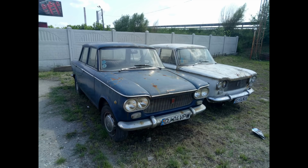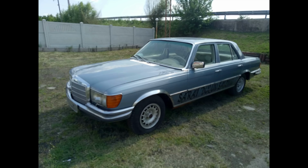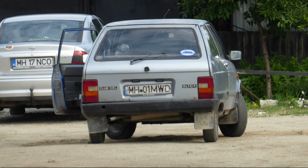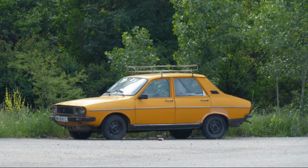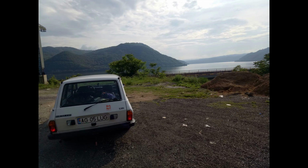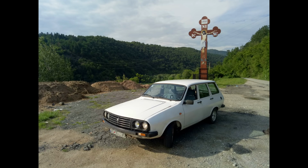But we did find some amazing roadside spots like these old Fiats and this old Mercedes just parked up outside an old hotel. And we stopped here specifically to take this photo. Yes, it was actually an Oltcit. Just as we were about to leave Romania, we found one. That's a fairly early Dacia 1300, a Roman diesel. And I think that was the last view of Romania across the Danube. No, that was a view of Serbia.